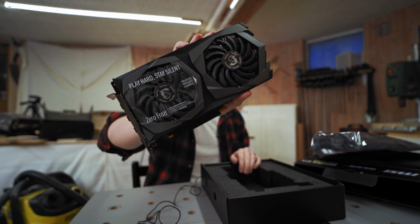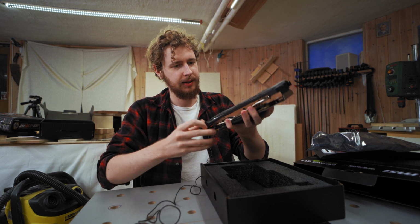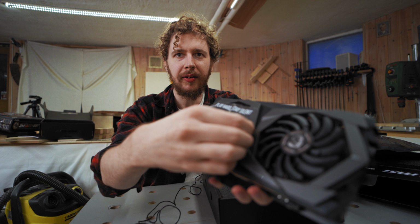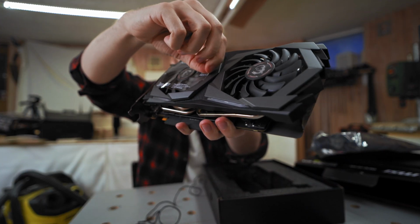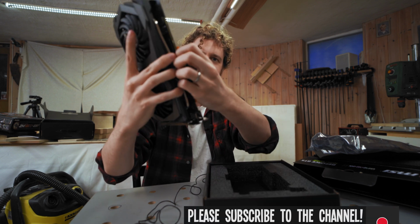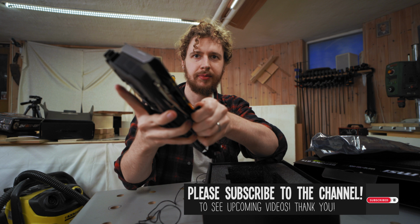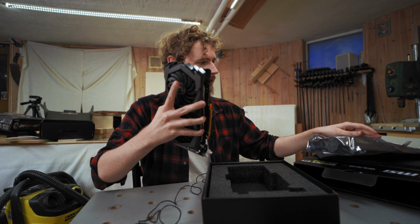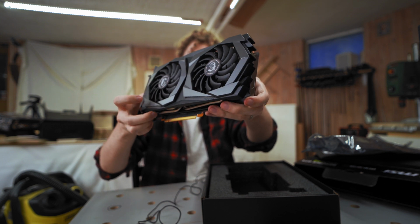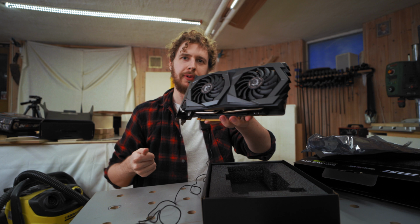There it is, guys. Yeah, there it is in all its glory. An MSI 1660 Super, brand new at retail price from a local store in April of 2021.